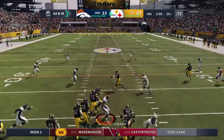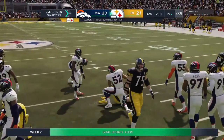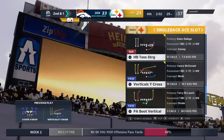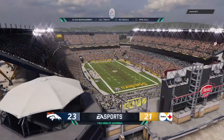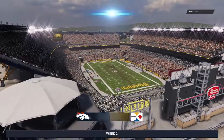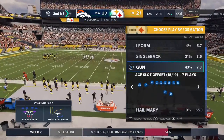A big spot now for the rookie Love. And he's got his man, the tight end, McDonald. And he's going to get a solid gain of 9 before being brought down. 2nd and right at a yard. Brings up 2 minutes remain, and that's our score differential as well. 2 points here in the fourth quarter.